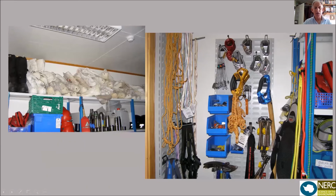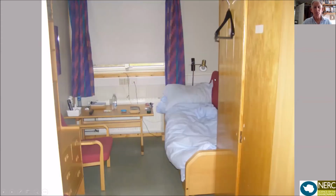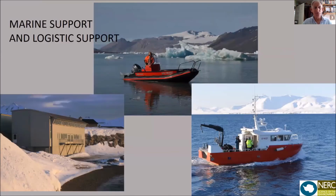Safety equipment, glacier equipment here, cold weather clothing, and so on. We take great care of safety. VHF radios, satellite telephones. We have a system for people making a note of where they're going, so we can keep an eye and make sure that they're safe and can return, base radio and so on. Communication is very, very good. And we have 7 single bedrooms, and again, very comfy.